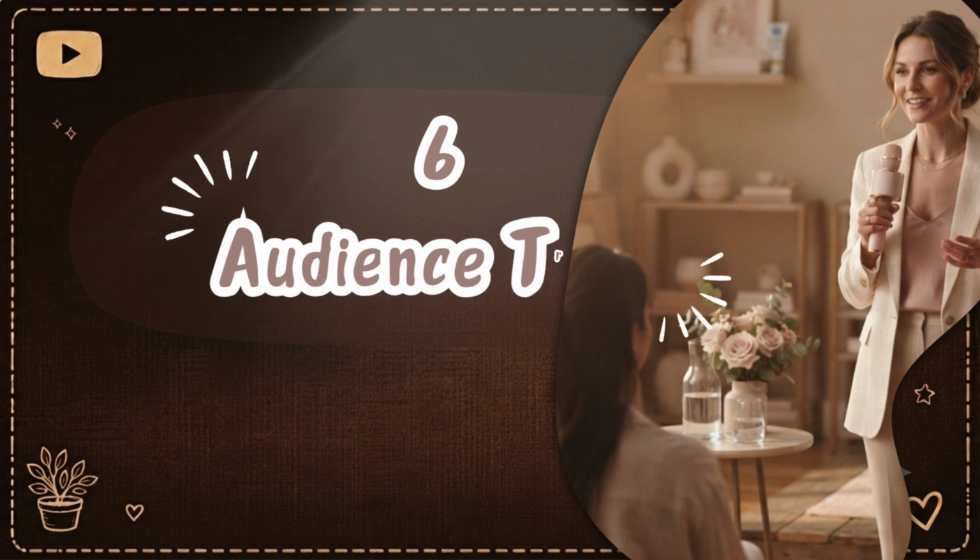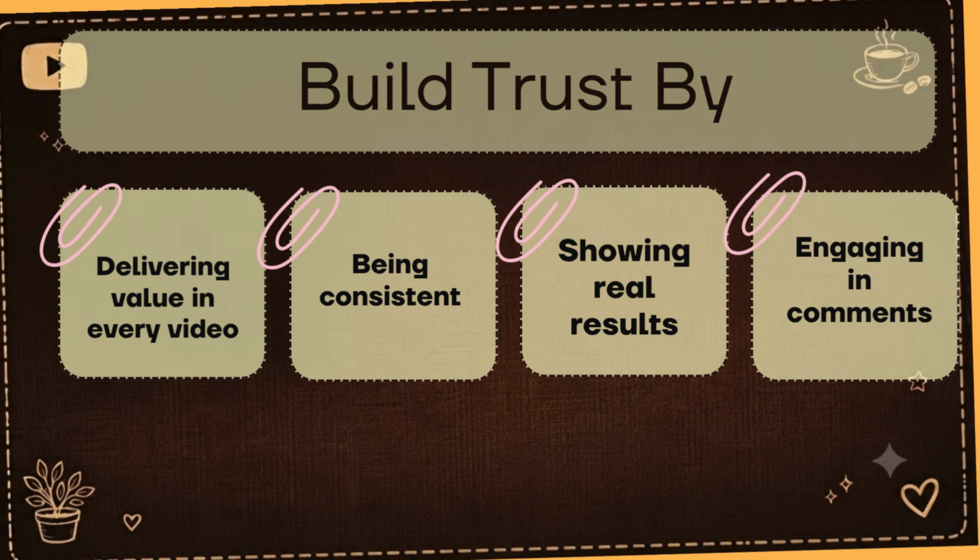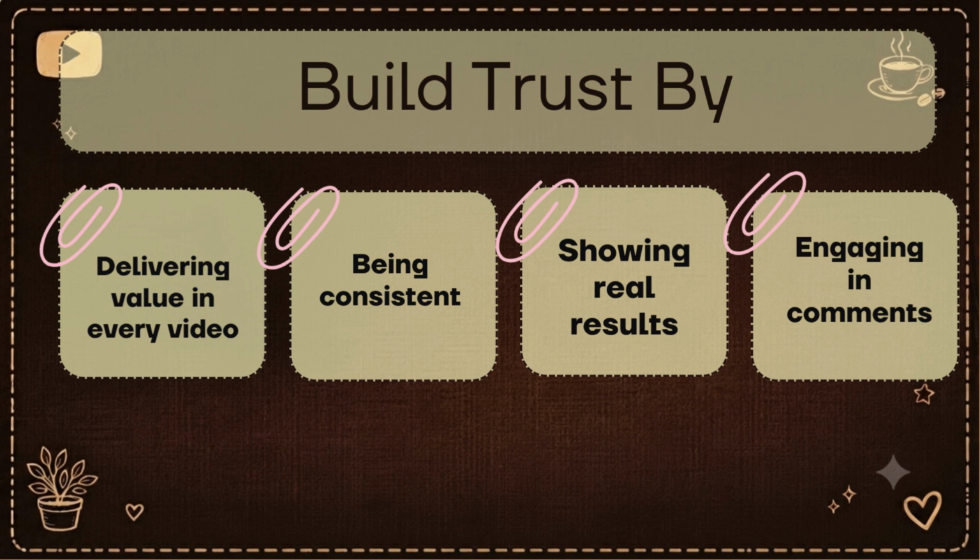We are at step 6, audience trust. Trust turns casual viewers into lifelong, loyal fans. You need to be honest, transparent, and always deliver on your promises. Engage, reply, and truly care about your community. Look at how you build trust. Deliver value in every video, stay consistent, show real results, engage in the comments, and stay authentic.